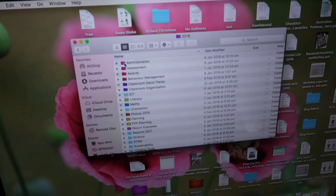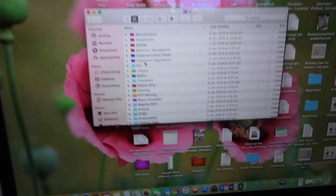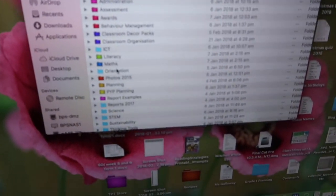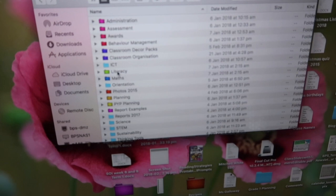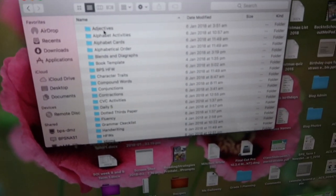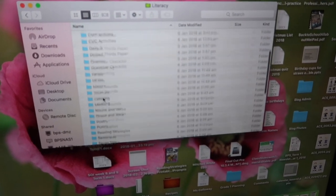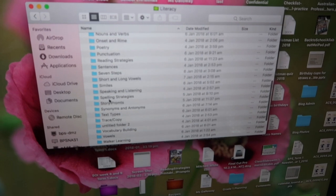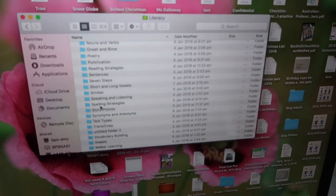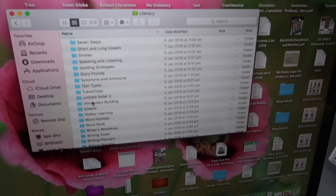So 2018, in here are all of my areas that I have set up folders for. But I just wanted to talk about, when you go into literacy, I have the different areas like adjectives, alphabet activities, alphabet cards, and so on and so forth, just because you need to be able to build up your resources, particularly if you're starting out, and make it so that you can easily access them.